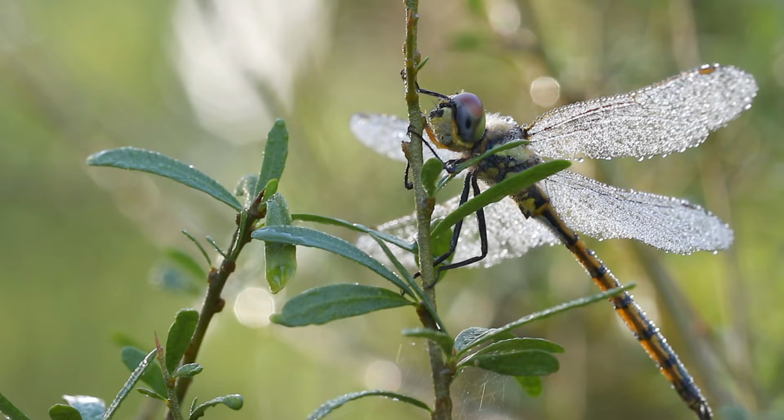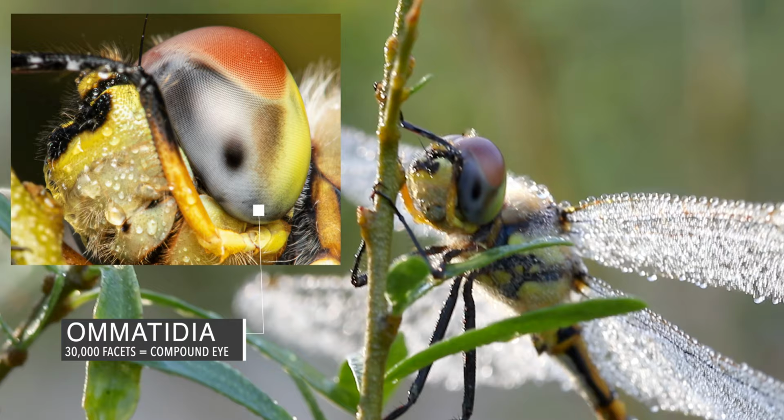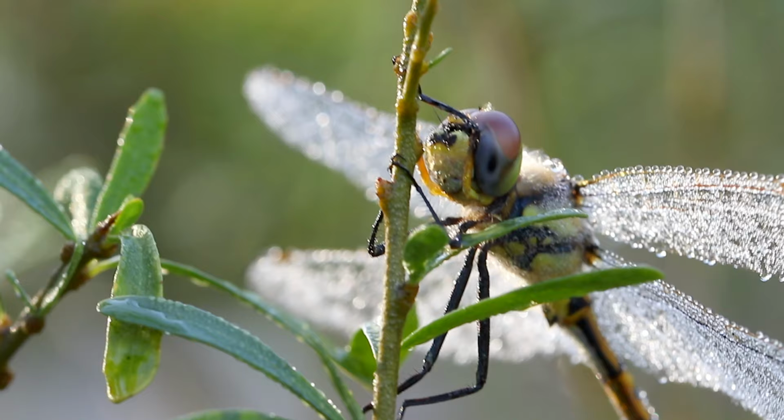Their vision is exceptional. The compound eye of a dragonfly consists of approximately 30,000 hexagon-shaped facets, producing a visual mosaic which allows it to see in almost 360 degrees. Their color vision is better than anything we've ever seen in the animal world.